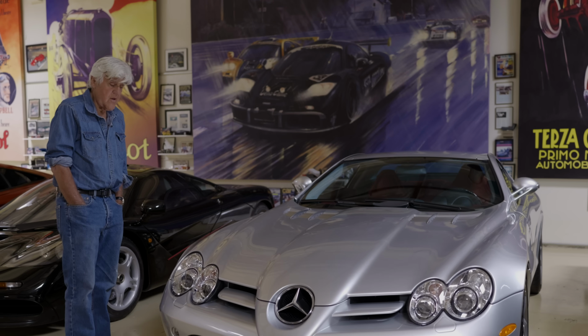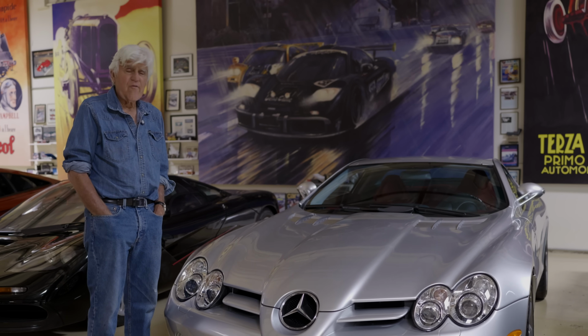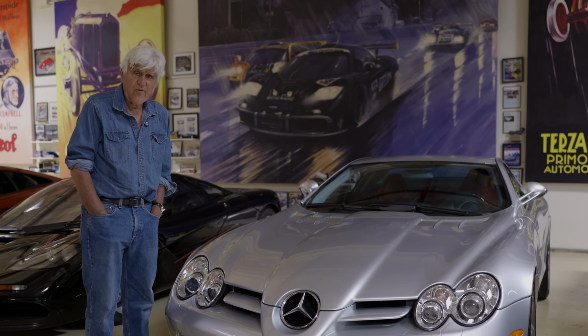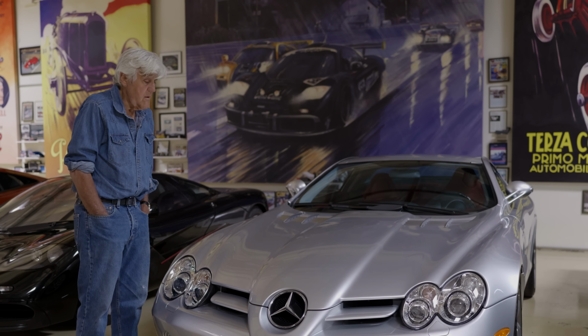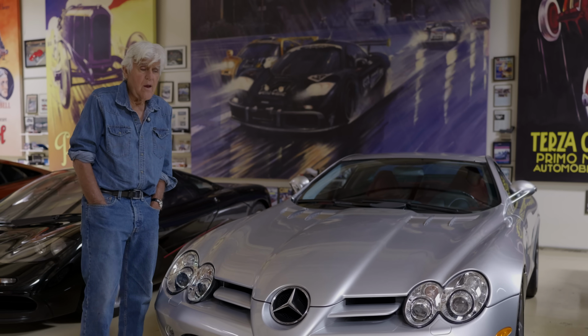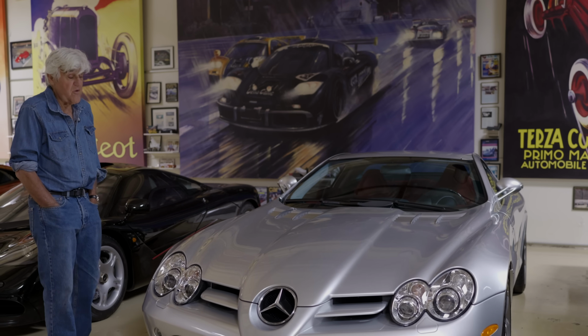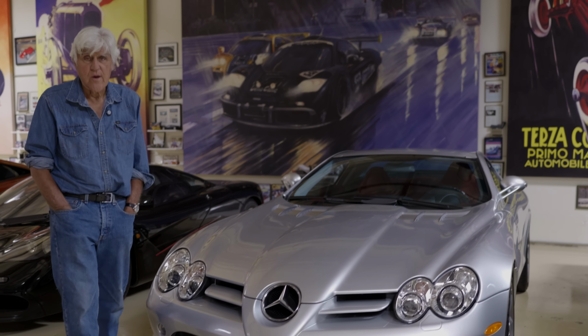It's funny, some people say it's got too much Mercedes and not enough McLaren. You have all the comfort and reliability of a Mercedes with the excitement and sports car-ness, I guess you'd say, of the McLaren. So, yeah, it's a great car. I've been driving this car for 20 years, so I enjoy it.